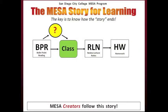To earn an A in classes, it is important to know how to approach the learning. For this, we have the story for learning in our Mesa culture. This is the basic formula for approaching the learning. To this formula, you can add study groups, tutors, faculty office hours, and other learning resources. But you cannot eliminate any step in the formula. All Mesa creators know this basic formula.